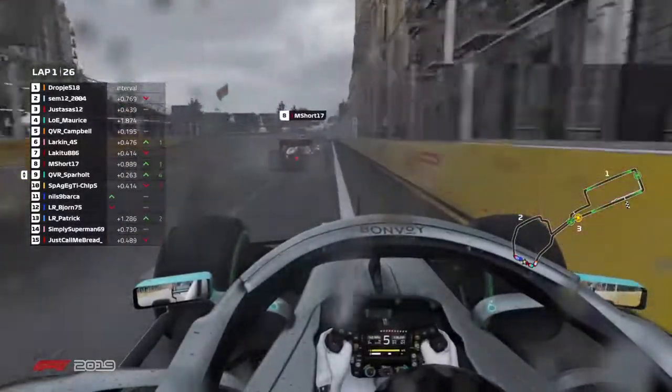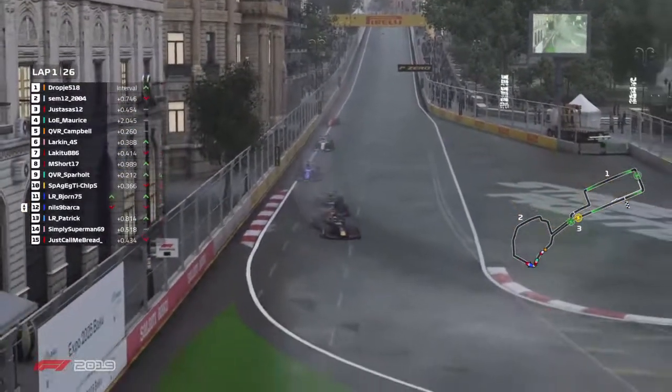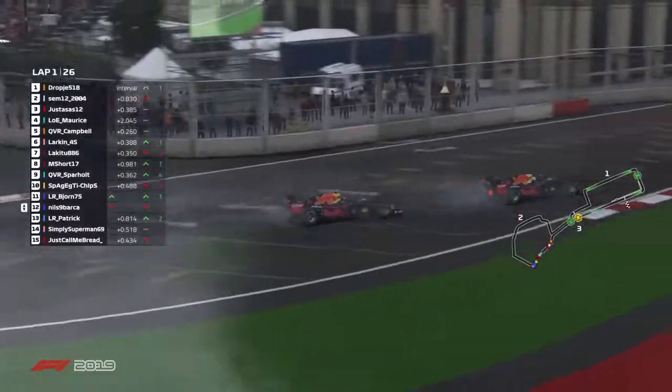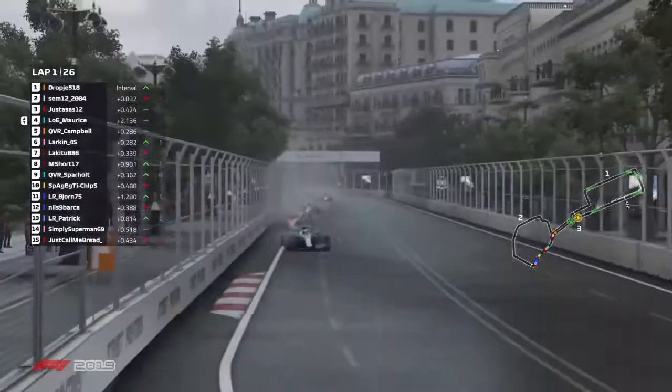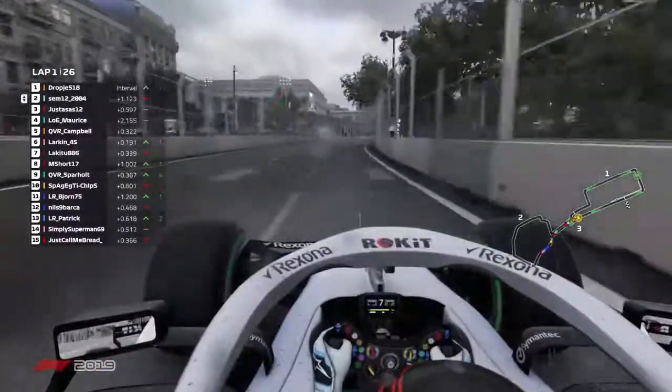Skivjalt Svarhold, though, on Marcus Short. Not close enough to make a move. Elar Bjorn and his teammate Niels Barsa fighting it out on the track. Now we'll head up to Justices because it looks like he's not too far behind Sem, although Sem is absolutely pulling away now.